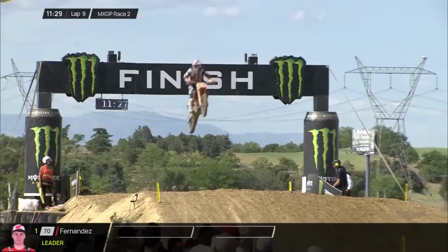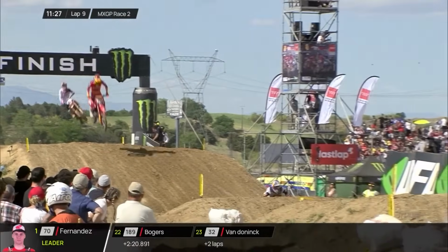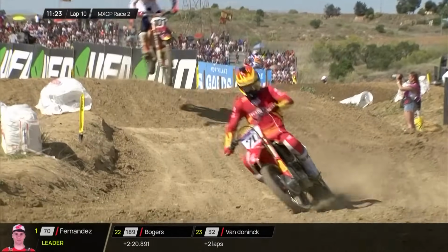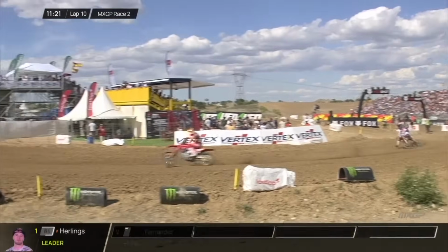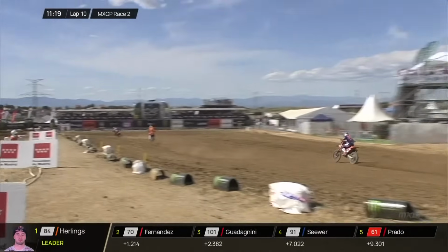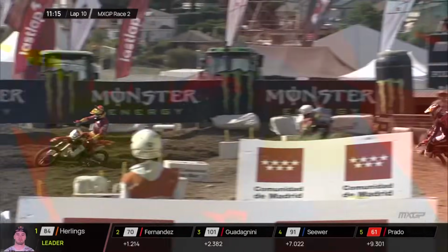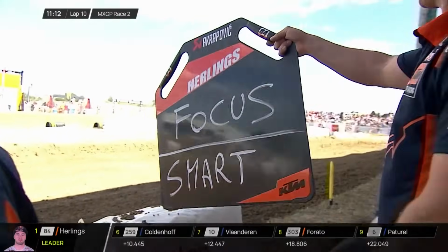You just hate those ad breaks when you just got to right at the wrong time. But Jeffrey Herlings leads in after 9 laps. Ruben Fernandez there in 2nd position. Guadagnini 3rd. Actually, Fernandez is still going to be on the podium, look, on 38 points, tied with Prado, because he's found his superior position.